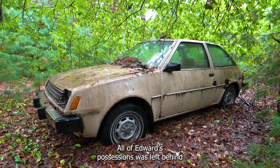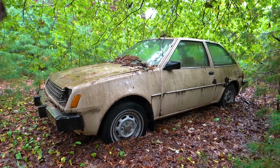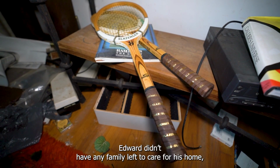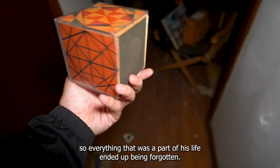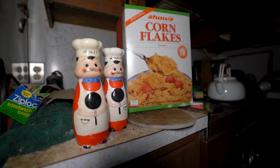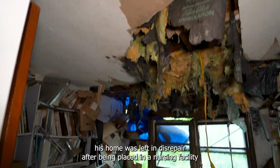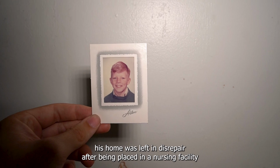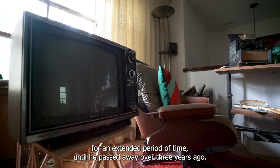All of Edward's possessions were left behind when he passed away, decaying with the rest of the house. Edward didn't have any family left to care for his home, so everything that was a part of his life ended up being forgotten. In the last years of Edward's life, his home was left in disrepair after being placed in a nursing facility for an extended period of time, until he passed away over 3 years ago.